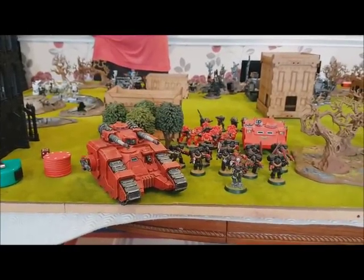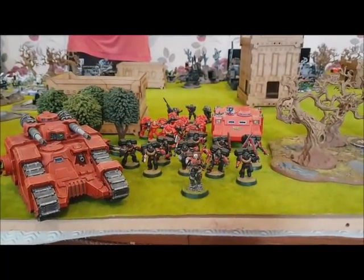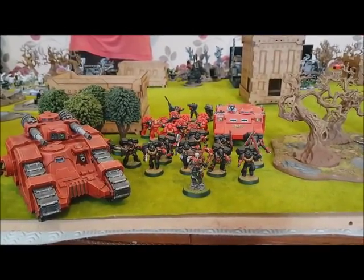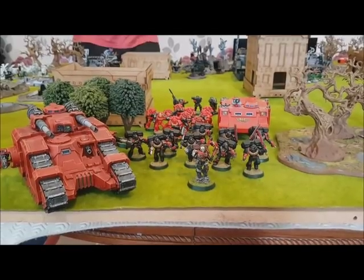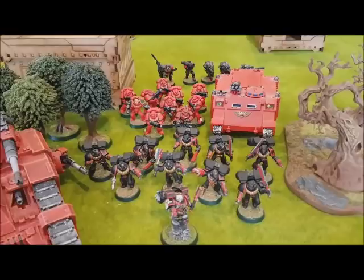So 1750 points of Blood Angels today. This is my first section. I've got 12 units overall because I decided not to combat squad my tactical squad, just for dividing purposes. This is my first section that will start on the board. I have 9 Death Company.